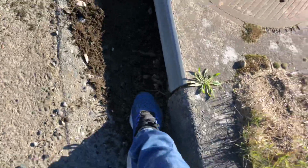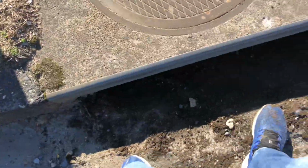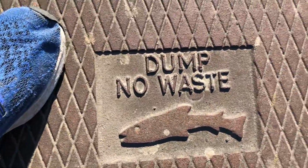Sorry for the sunlight. See in there, there's also this piece of concrete, but this is so true.